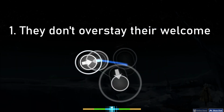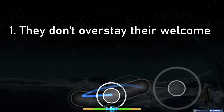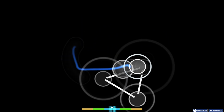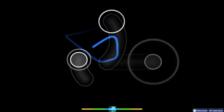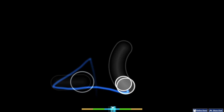And this, to me, is where the first criteria of follow points comes more into play, that being they don't overstay their welcome. You can have the thickest, most opaque, and bright follow points in the world, but it'll be fine as long as it doesn't overstay its welcome. Okay, maybe not fine, but you get the idea.